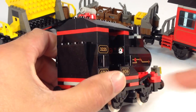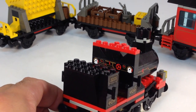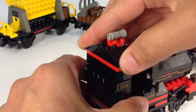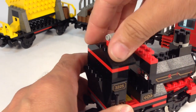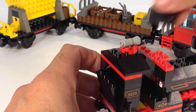It does also have a control panel on the inside. I have to take it apart so you can see it. But it's got all your gauges and valves and stuff for making the train go. And now I gotta remember how to put this thing back together. I forgot what I did. I'm always doing this. Oh yeah. We'll get it figured out here.